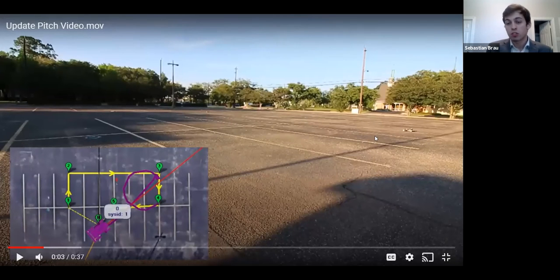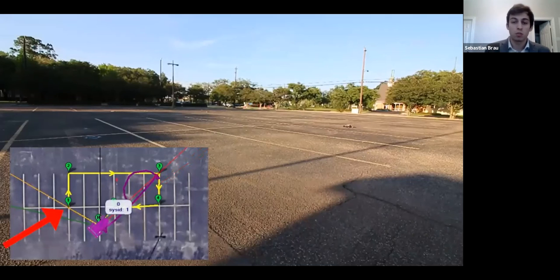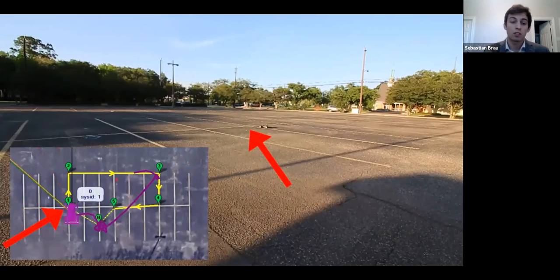On the right side of my screen here, where my mouse is, on the ground is my prototype, and the bottom left-hand is the screen that the customer would see. The green waypoints are waypoints that I've placed on the map, and the yellow path is the guide that the robot's supposed to follow. A red arrow is going to appear on the screen where it shows the intersection between the parking lines. This shows how accurate the vehicle is at reaching all the waypoints.